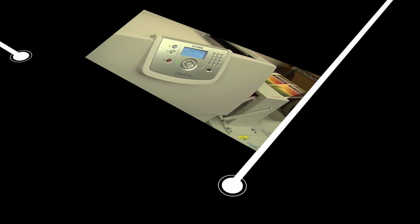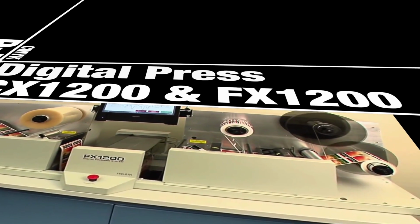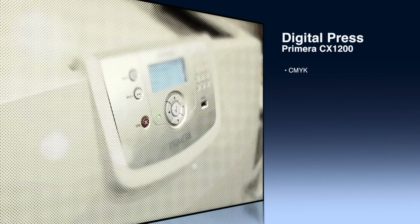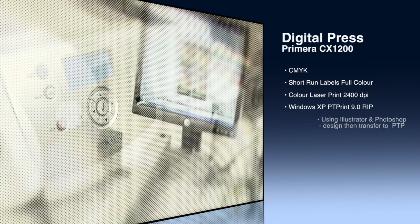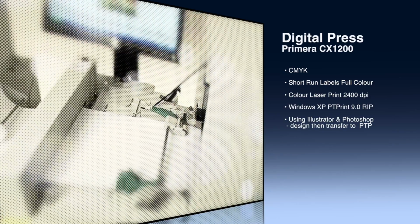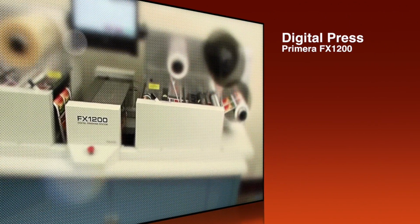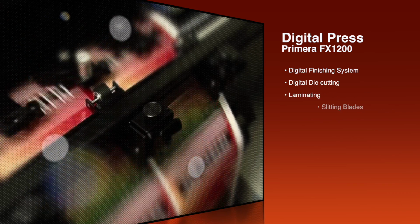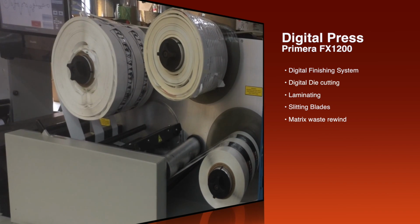I have the ability to run the CMYK Primera CX1200 and the FX1200 finishing system. Knowledgeable in Illustrator, Photoshop, and PT Print 9.0 RIP software. Proficient with Apple computer systems and PC Windows. Coordinated with sales, art director, production, and plate maker. The Primera FX1200 finishing system is operated using the integrated touchscreen. I can easily perform all these label finishing steps in a single integrated and automated process.